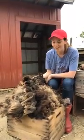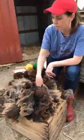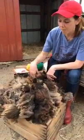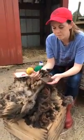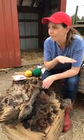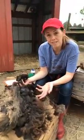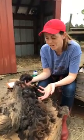So yeah, this is our wool. It's kind of fun to look at. It comes in all different colors. This is from one of our spotted sheep. But then what else is cool about wool is that it can be dyed into all different colors. So a lot of your hats might be all different kinds of neon, pretty colors, and that's because you can dye it. So pretty cool.